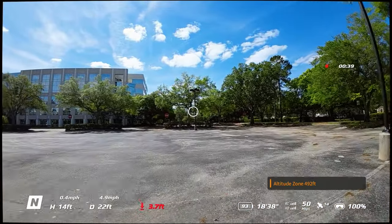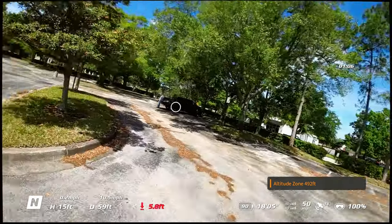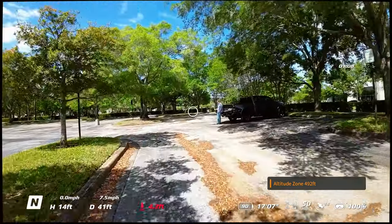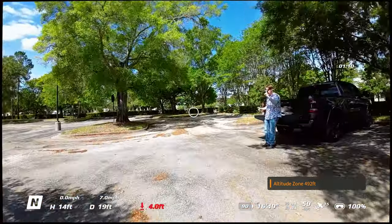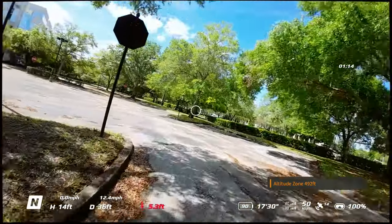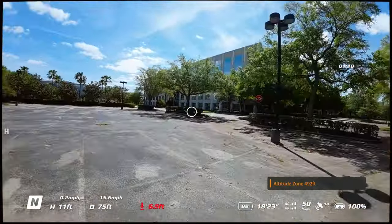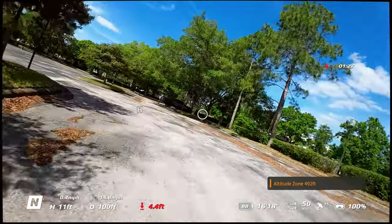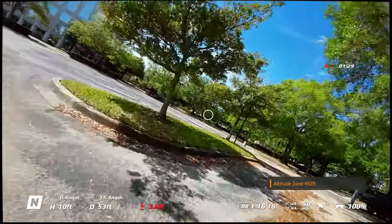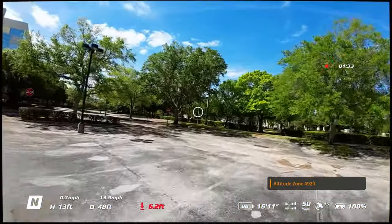This thing handles like a dream. All right, I'm not having any issues with this. There I am. I'll wave you off. I look weird, but that's okay. This is just in normal mode. I don't have it in sport mode yet. I mean, look at me, already cutting through, whoa! Already cutting through trees.